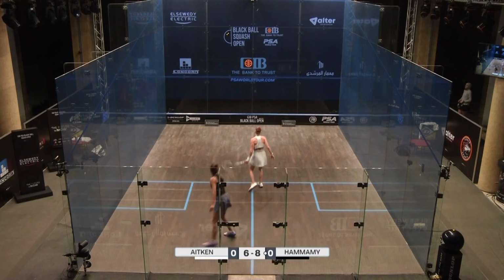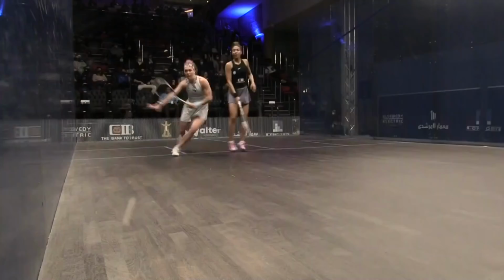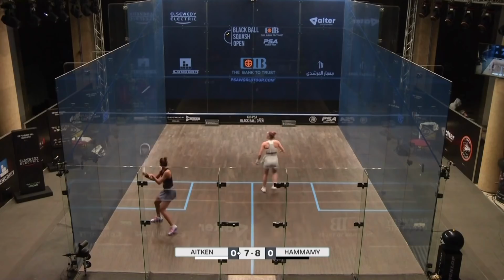That's unbelievable. A beautiful lob. There's no point sticking your racket up. She's kind of like slightly, I mean, that is a great lob. Don't apologise. She's gone for the corkscrew.